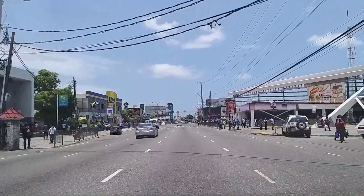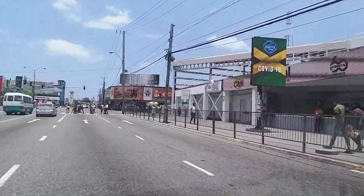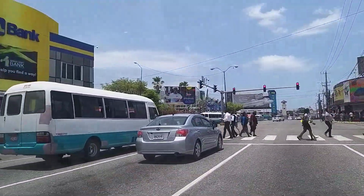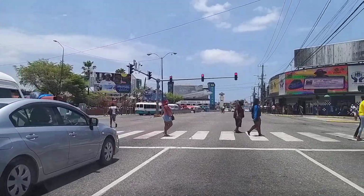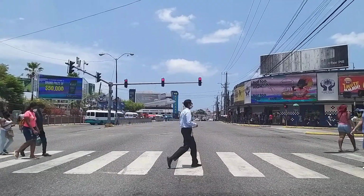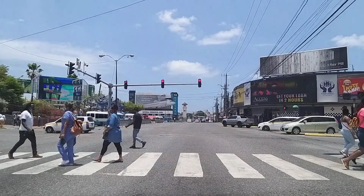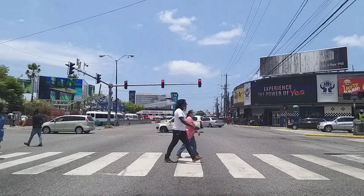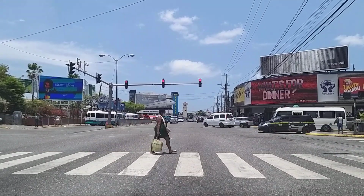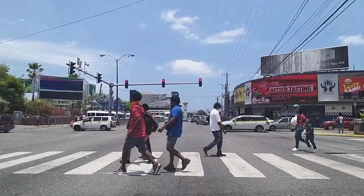Alright, so we're in the middle of Halfway Tree. We have the transport center on the right, and we have Jamaica National on the left. Soon we'll be approaching the Halfway Tree clock. So this is a very, very busy area. I know during the Rona time less persons are on the road, most persons are working from home, school from home. But this is one of the busiest places in Jamaica, in Kingston as well. So this is the main intersection in Halfway Tree. The second one is down by the clock.